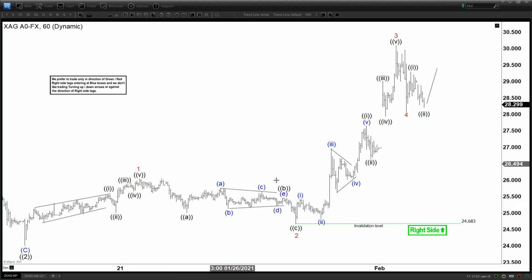Now here what we see is the rally that started from January 18. Looks impulsive. We can count this 1, 2, and then this one looks to be a wave 3 here, very extended, very strong, and so it looks to me still so far it's only 3 waves. Okay, and we can still see one more push higher to finish a 5 waves starting from January 18. Okay, so any pullback now is expected to find support against 24.6.